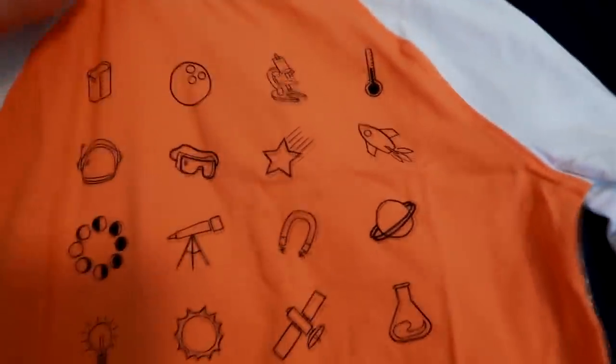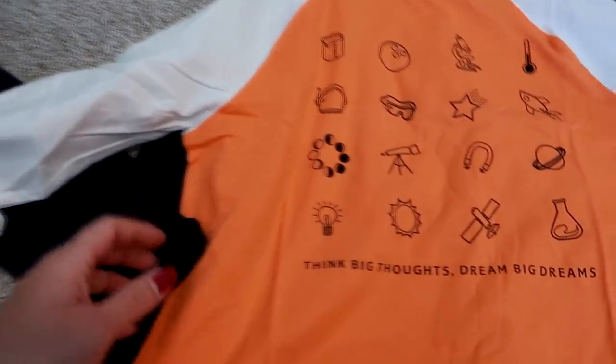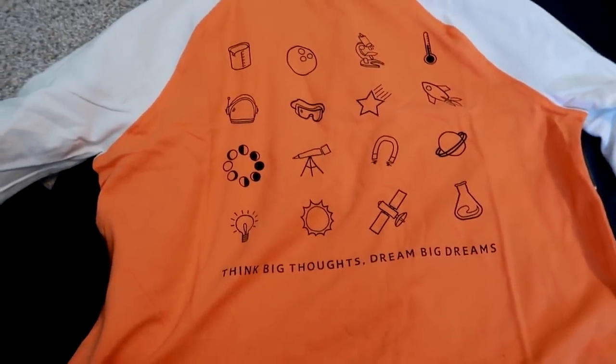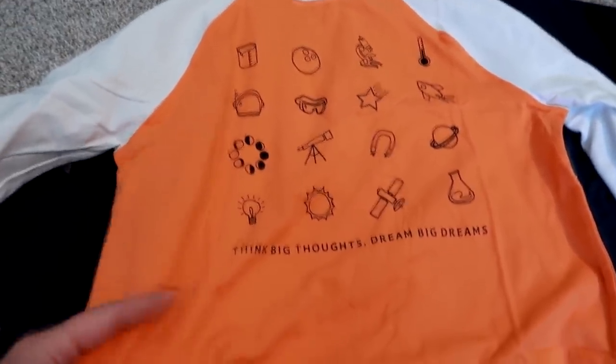It was originally $19.95. And it's got this ivory baseball style sleeve, and then it has all these little symbols and says think big thoughts, dream big dreams, which I really like. I also like that the writing isn't super huge, but yeah, $7 doorbuster.